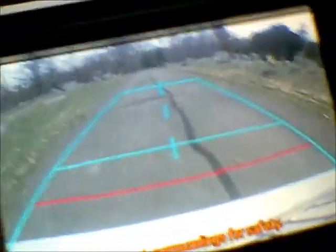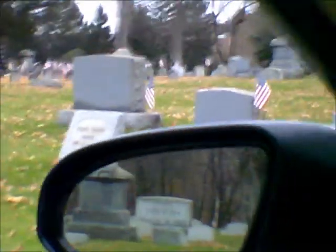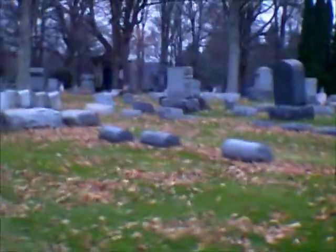I use the backup camera. I don't like to, but yeah, see, it doesn't show us anything. Just the road that I just fell off of. And we're going to go over to that section by the military. Not right to it, but near it. And do a spirit box here in a little bit, if we have time. Trying to find the road so I can swing out on. There we go.